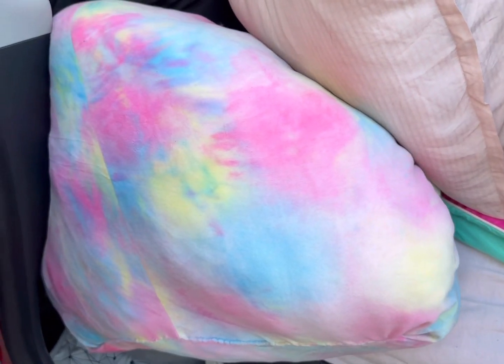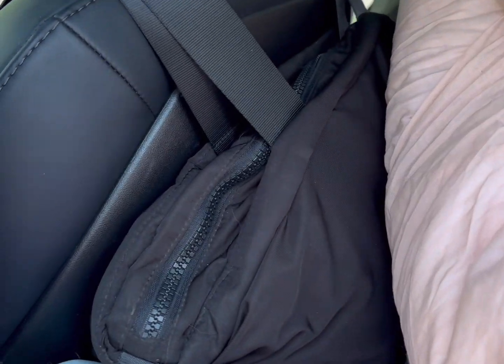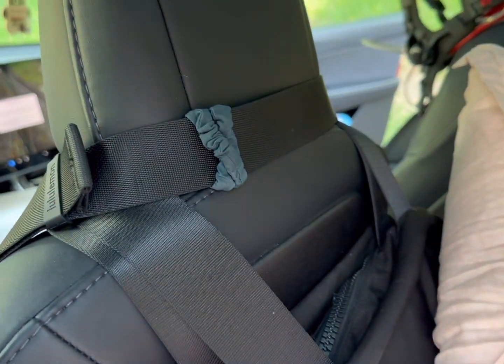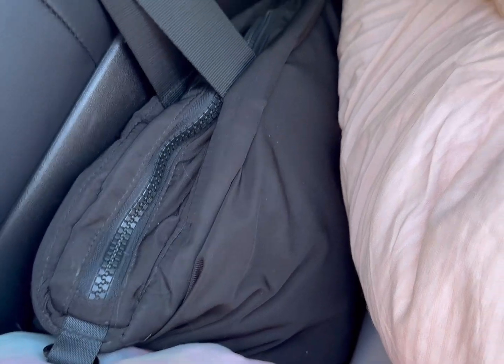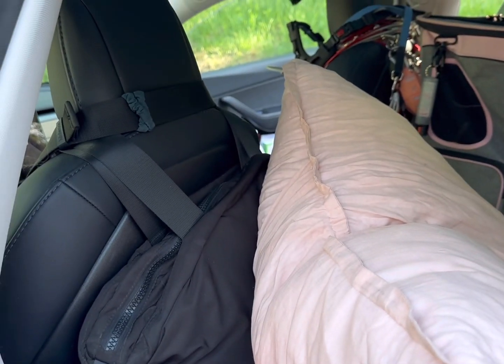This is also a giant squishmallow that has been a total game changer for my comfort. And then back here, I have my bathroom bag, which is actually attached to the headrest as well, so that I can grab it really easily when I get to a shower, but I can also use it to prop up my pillow a little bit when I move the seat forward at night.